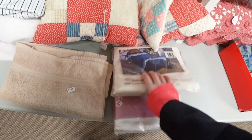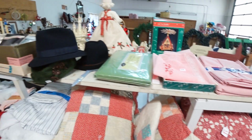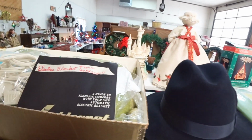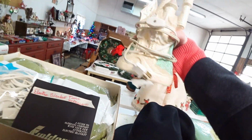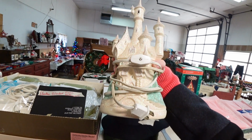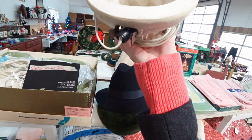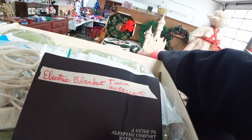What is this? Spring Needs white sheet. If I'm buying vintage sheets, I prefer ones that have designs to them or are just colorful. I did not see this over here. What does this look like? Just reaching over. Oh my gosh, that is sweet. That's definitely older. You can kind of tell by the cord and the plug. Is that like Cinderella's castle? I don't see any markings on it. But that is really awesome.